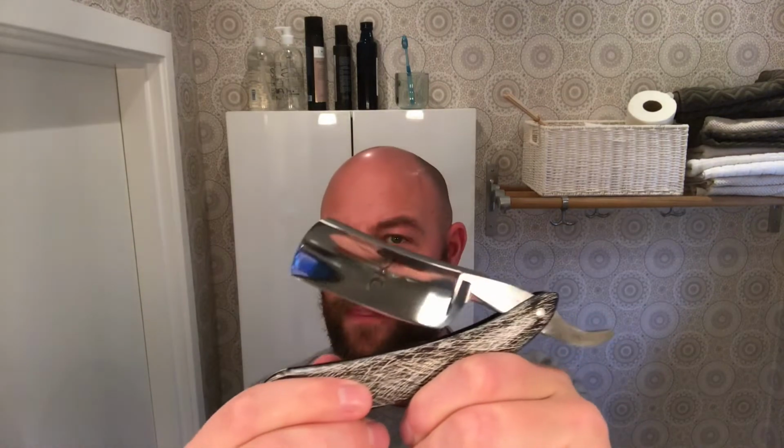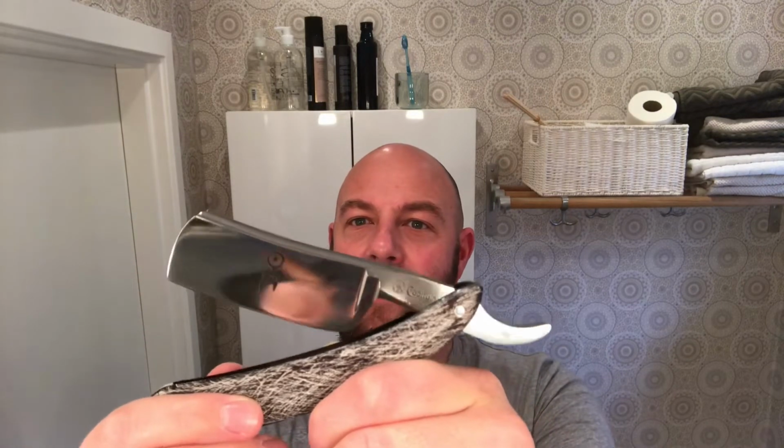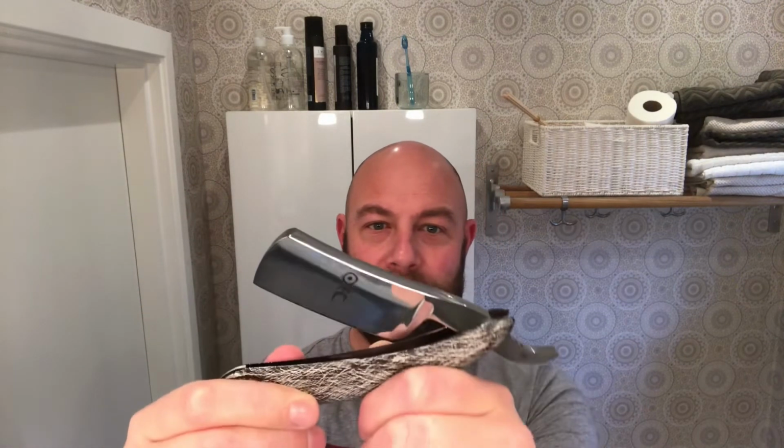I got it as a half hollow. I asked Yuri and he said he thinks the best balance for this size of knife is half hollow, so I trusted him. And I'm blown away. It's huge.